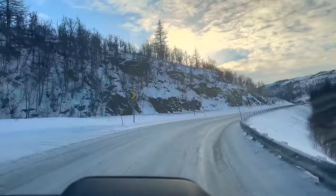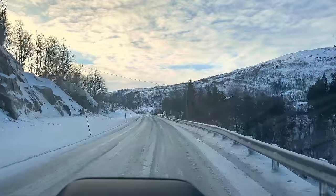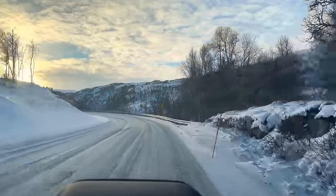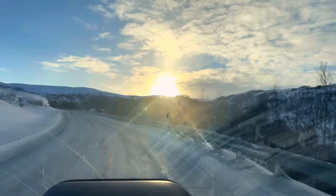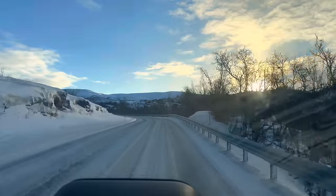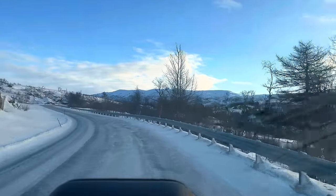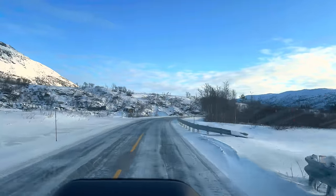It's so slippery here. Wow. I'm at full throttle. Full throttle now. Holy shit, I need to get up this hill. I can't brake here. Holy. I'm just sliding. This is full throttle. Beautiful views though, I must say.